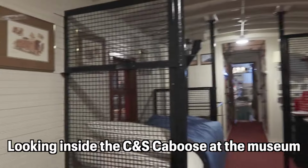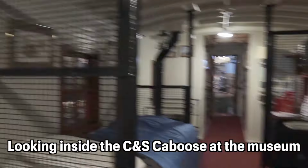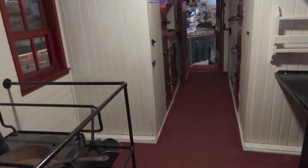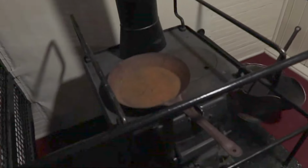Let's take a look. Because you see you've got the bench. Here's one of the benches. Little bunk for the rear brakeman. For the rear brakeman or conductor to sleep. I guess this other bench could be a bed. Because the rear brakeman and the conductor would be back here. Here's your stove for both food and warmth. Here's a little kitchenette and a sink.